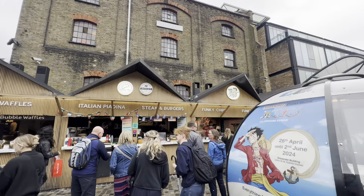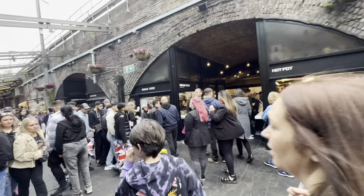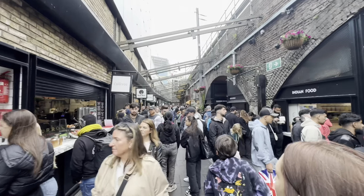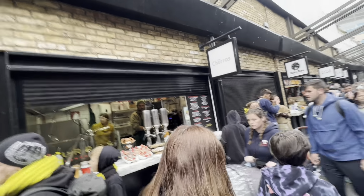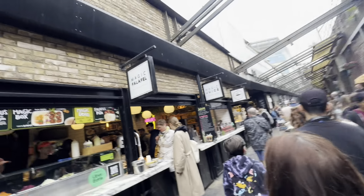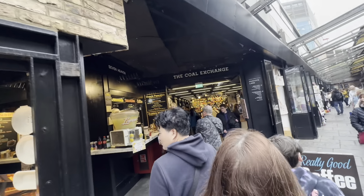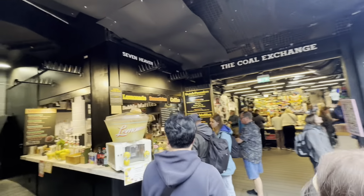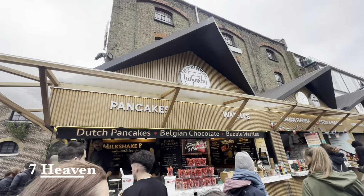Similar to the Seven Dials Market, Camden Market's got loads of independent food shops. They've got loads of dessert places as well, like you can get crepes and stuff. Loads of street food, Asian food, Indian food, and also jewellery stores. So yeah, loads to do in Camden Market. Loads to choose from. Oh wow, so much food. Yeah, I think we've decided on a Seven Heaven.